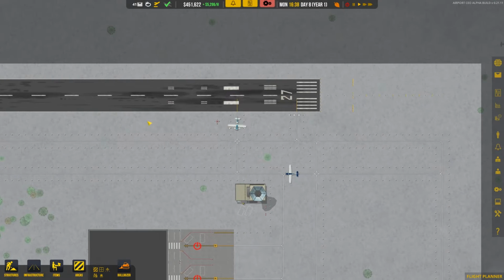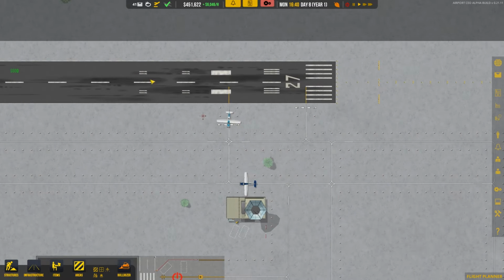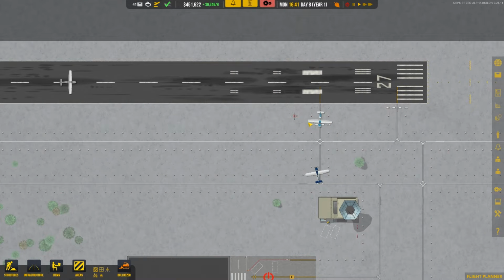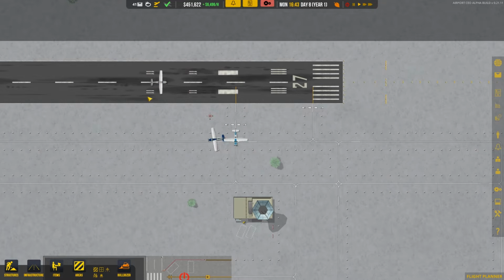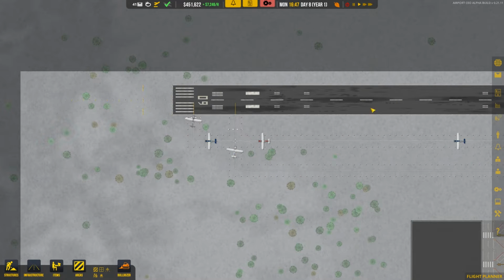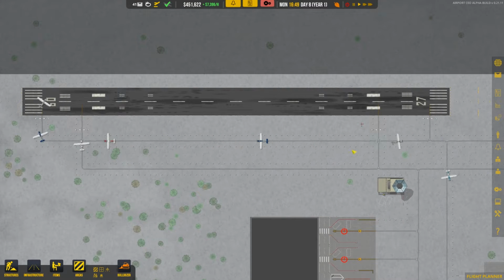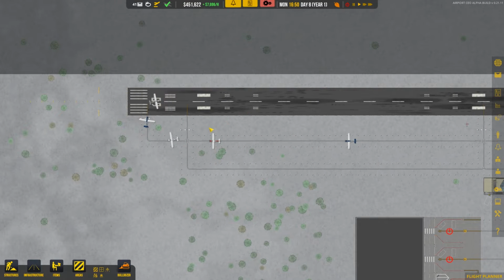So the first change that you may notice is this holding point is now down here. I noticed that planes, when they got off the runway, sometimes have to stop, and usually they're coming off at this exit point of the tarmac, and they were stopping on the runway. So having this moved down a little bit makes them stop off the runway, which I feel is more realistic.